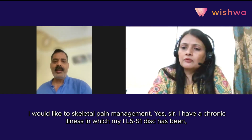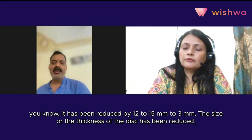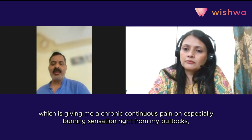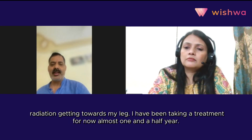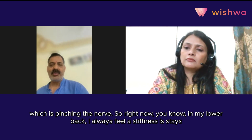Yes, sir. I have a chronic illness in which my L5S1 disc has been reduced from 12 to 15 mm down to 3 mm. The thickness of the disc has been reduced, which is giving me chronic continuous pain, especially a burning sensation right from my buttocks radiating towards my leg. I have been taking treatment for almost 1.5 years. I have also gone through surgery, as they said that there was a herniated disc and they needed to remove that part which is pinching the nerve.